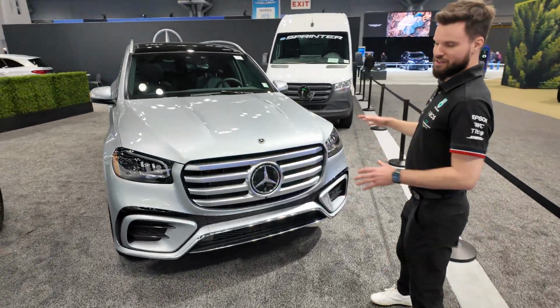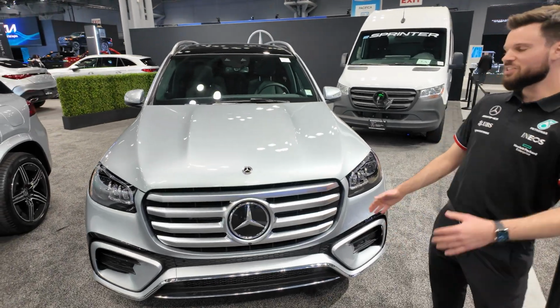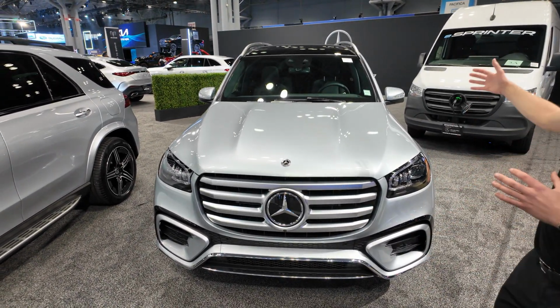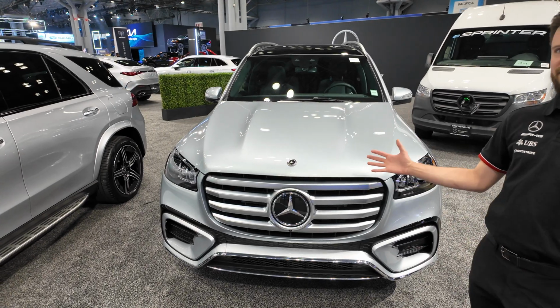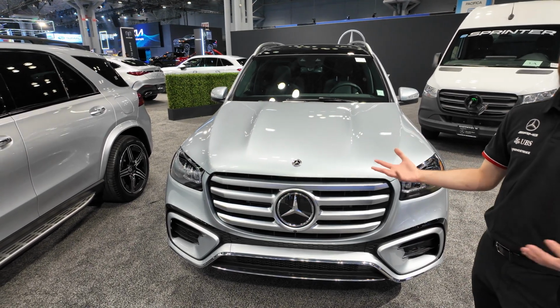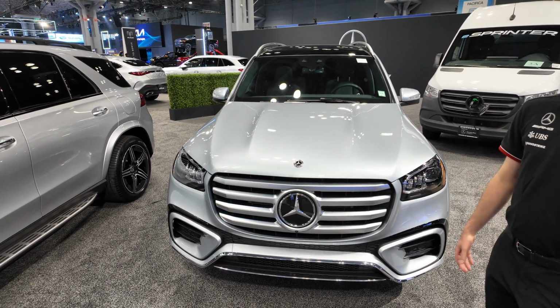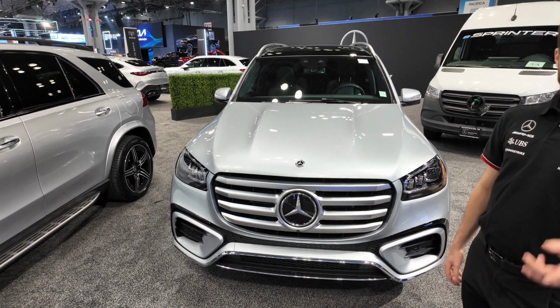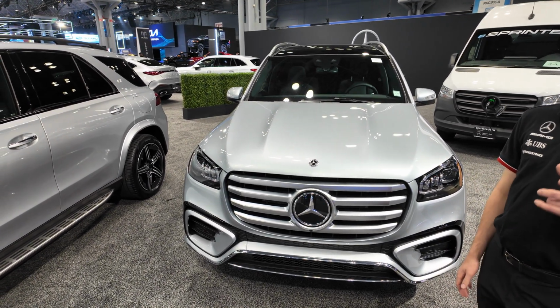So this is the GLS. My wife wants something like this. This is cool, man, because it has the third row as standard. It's a little bit longer, not quite as big as the American stuff, like an Escalade. Yeah, those are hard to maneuver. My wife has a difficult time parallel parking, and I don't want her tearing up a very expensive Mercedes Benz or anything like that.